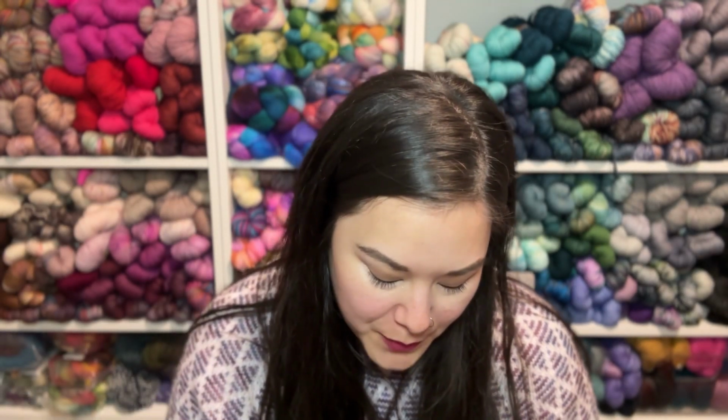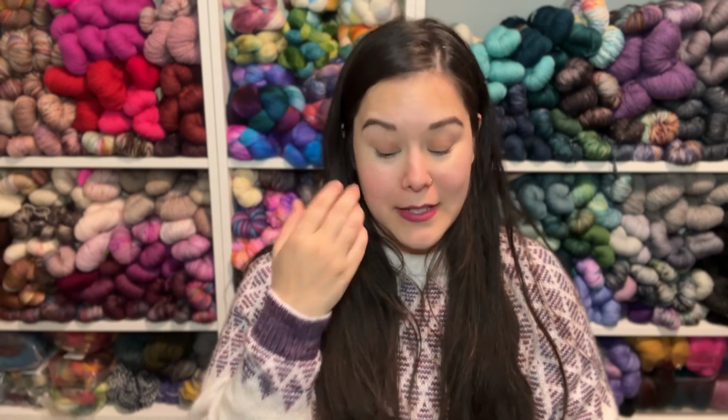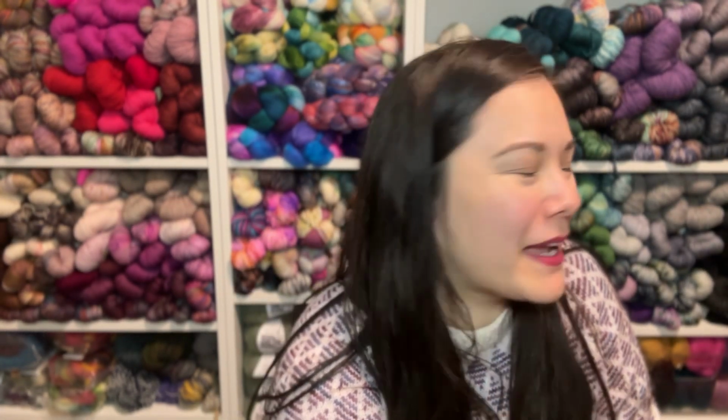I don't know what I'm going to make with it yet, but I really love that color, and I have plenty of things either on my list or things I own patterns for, etc. Oh, actually, I did pick. I lied, I'm sorry. I was looking yesterday and there was one.